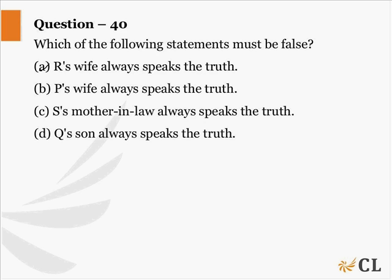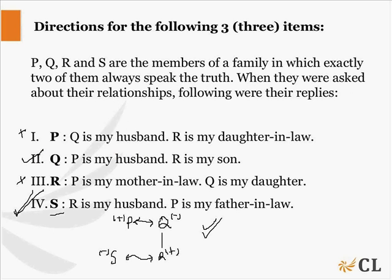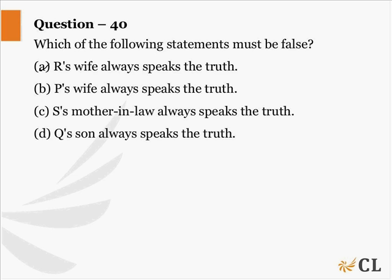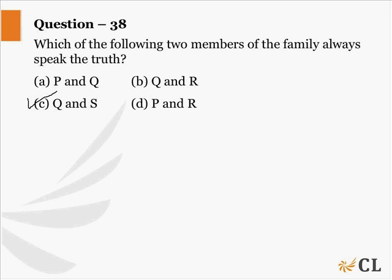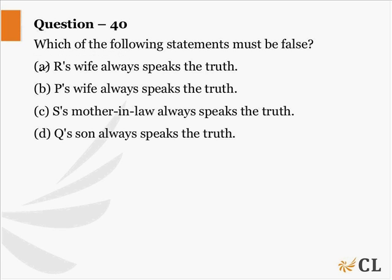Third says, S's mother-in-law always speak the truth. S's mother-in-law is Q again. And she speaks the truth, obviously. So third is also right. Fourth it says, Q's son always speak the truth. Who is Q's son? Q's son is R. But R is not speaking the truth. So that means fourth statement is my answer because it is false.